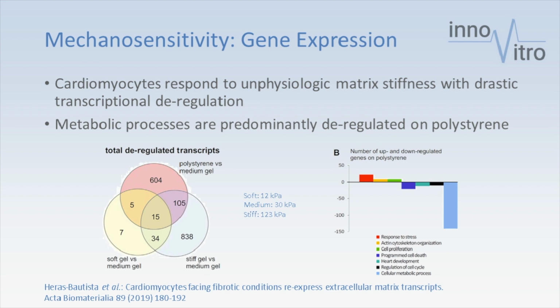And what we see on the lower left side is that when the cells are seeded on very stiff gels or on polystyrene, a big portion of the genes are deregulated. So we have 604 and 800, while when the cells were seeded on very soft gels, it was just like 7 genes that were deregulated. And what I personally found most striking in this study was that it was basically cellular metabolic processes that were affected. So it's not just the cytoskeleton or other processes which one might think are very relevant, but it's also cellular metabolic processes that actually determine the fate of a cell very deeply.